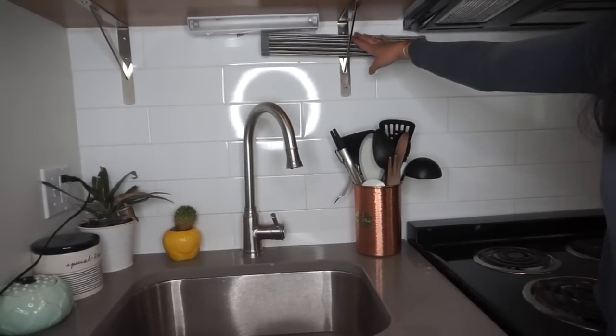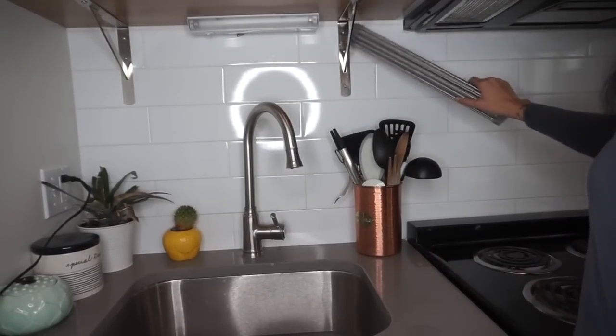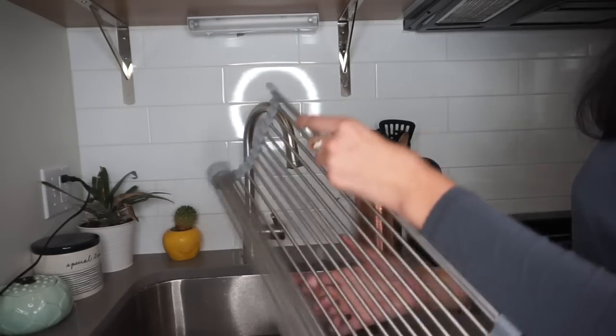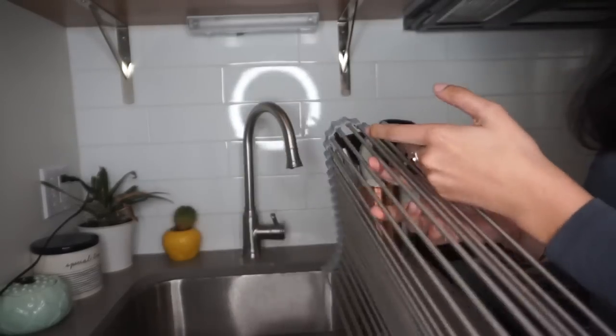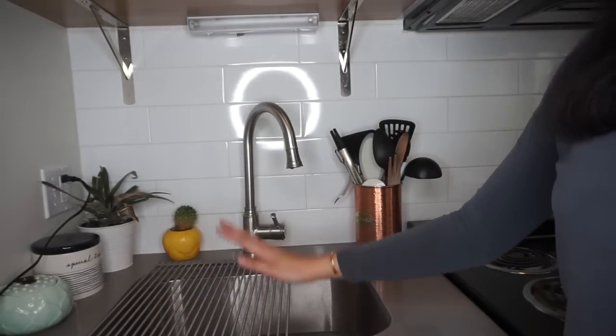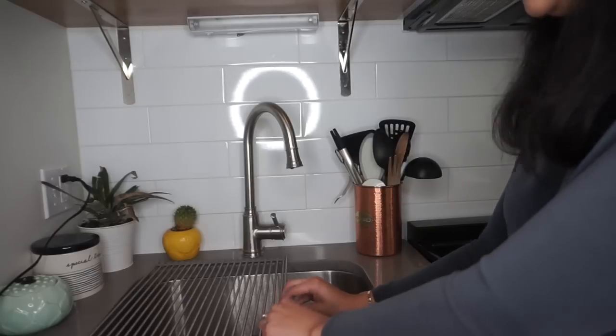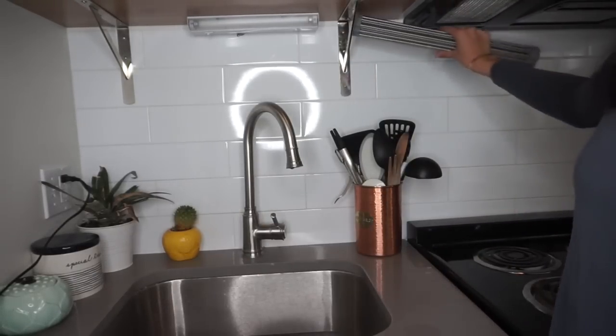This is something we got for here, and this has been so crucial. I just store it up here because I don't know where else to put it, but this is a dish drying rack. So it opens up like that, and we just place it over the sink, and now this is all space we can use to be able to dry our dishes because there's nowhere. Like, I'd have to put them on the stove. And then once I put all the dishes away, I can just roll it up and I just store it.